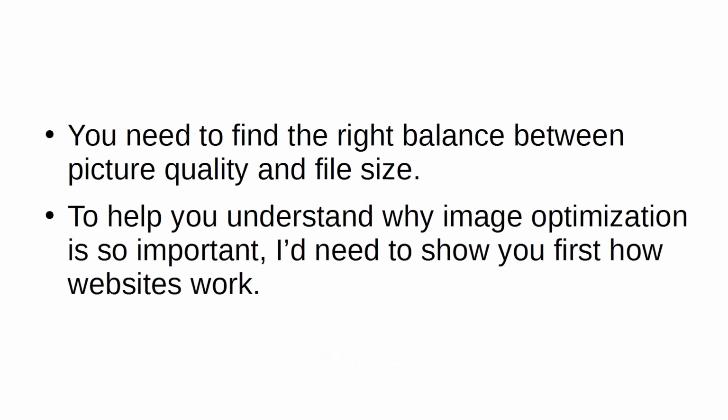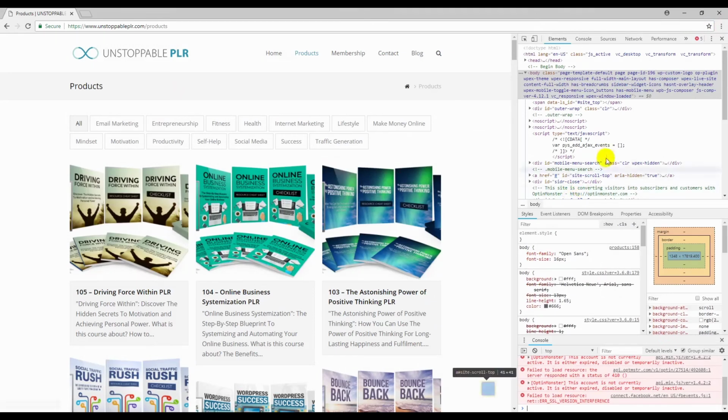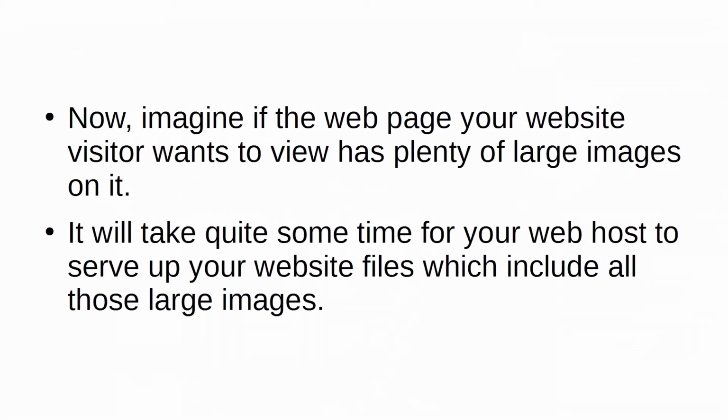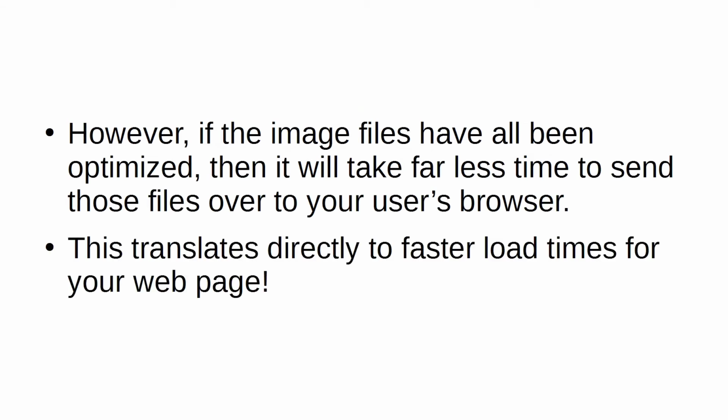To help you understand why image optimization is so important, I need to show you first how websites work. A website is basically a bunch of files which are stored on your web hosting company's server. When someone wants to view your website, their browser will send a request to your web host and ask them to send your files over. When your visitor is able to view your site in their browser, it means that the web host has agreed to the user's request. Now imagine if the web page your website visitor wants to view has plenty of large images on it. It will take quite some time for your web host to serve up your website files, which include all of those large images. However, if the image files have all been optimized, then it takes far less time to send those files over to your user's browser. This translates directly to faster load times for your web page.